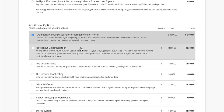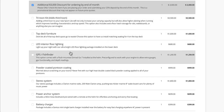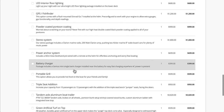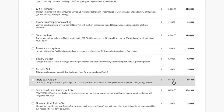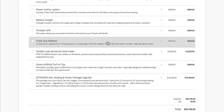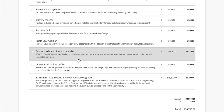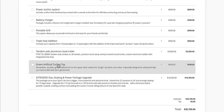Here you've got a variety of options. Tri-tune, top deck furniture, LED, fish finder, powder coat, stereo system. Anything here you check off will just add to your price down there at the bottom, and it tells our factory this is how you intend to design your boat. The green at the top, a lot of people in the video are asking about that artificial turf. If you don't like it, don't check this because then it will just match the flooring on the bottom level, which is the teak flooring. It's beautiful. But I'm partial to the artificial turf.